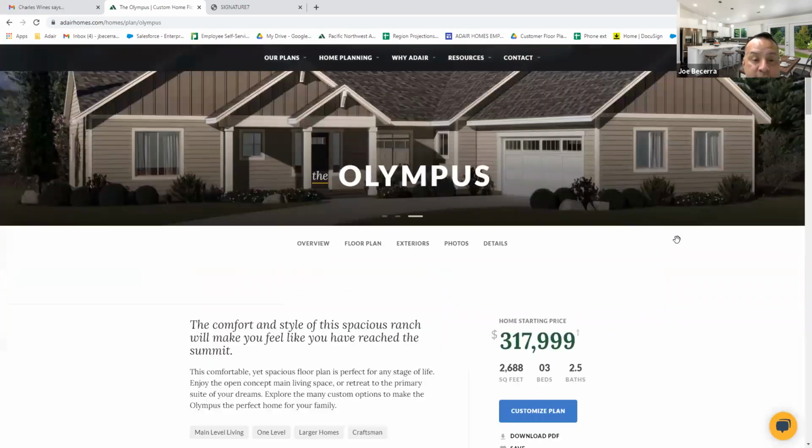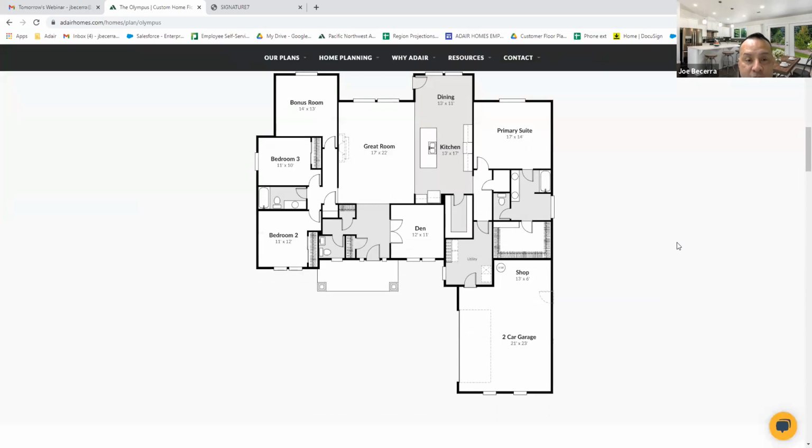From here, what I'd like to show you is just kind of the plan. So this is what a standard plan looks like when you are first choosing which one you may want to build or consider. Again, some of the highlights are that open living space, open space right here with the dining room, great room, kitchen, super popular. You've got your primary suite on one side, with your bedrooms on the other, bonus room in the back, den. So it's a great, great plan. People really like the plan because it also has some shop area here. So you have your standard garage space, but a little bit of work area for any kind of shop or craft room, whatever you want to do out there.